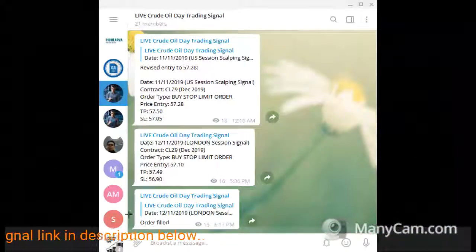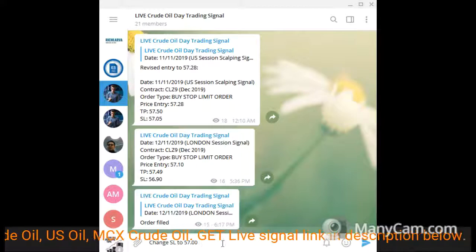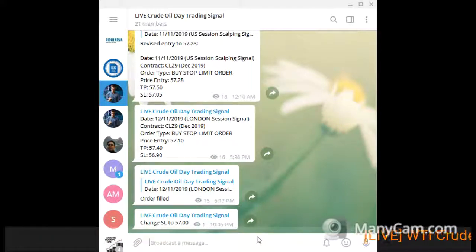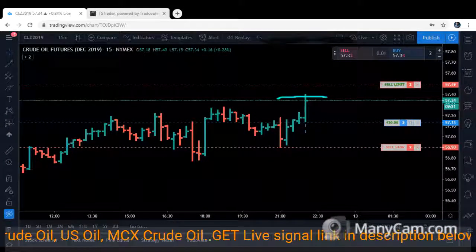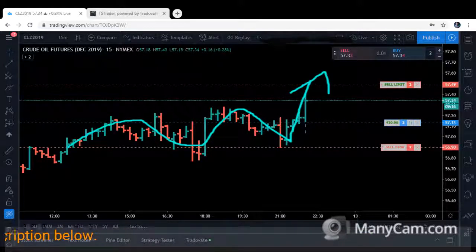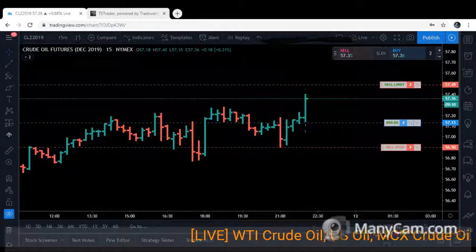So I will send out a signal, just as a trailing stop. Because we are near the TP area, we can move our stop loss. At this moment it looks like sideways movement. It's quite clear that the market went sideways during the London session, and after the US session began, it tried to go further up. So this is a good one. So let's wait.